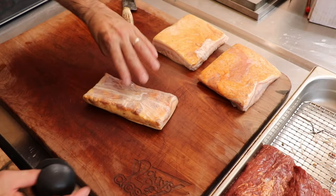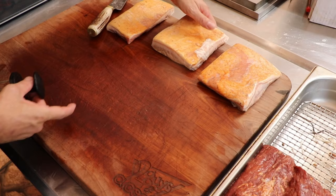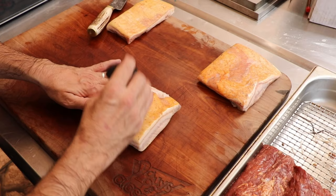Air pockets between your casing and your meat is where things can go south in the drying chamber. Undesirable molds can grow, things like that. So you just want to make sure you prick all that out and make sure that the casing is tight with the meat. All right, so just no air pockets, and then we'll move on to the next step, which is to weigh your meat.